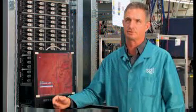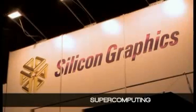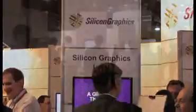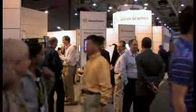Well, I think our challenge right now for the entire industry is to go find new customers, new market segments that can use the power of HPC. And I think that's what some of the cluster work that we're doing is going to add for us. SGI has partnered with vendors like Intel to create superior products for smaller markets, and Intel Cluster Ready is a key part of this process.